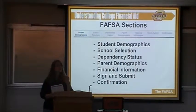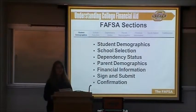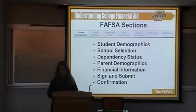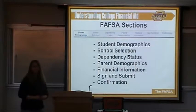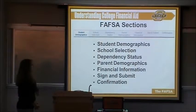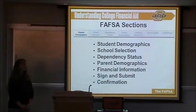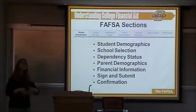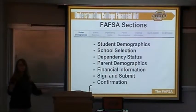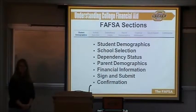So don't forget, if something doesn't fit, call us. That's the best thing to do, and ask the question so that we can help you with that. So dependency status, that's what that's going to do. Like I said, most of you may be dependent, and so that's where parent demographic information will come in, and you'll list your parents, their social security numbers, and all the information that it asks for. And then the next section will be financial information.